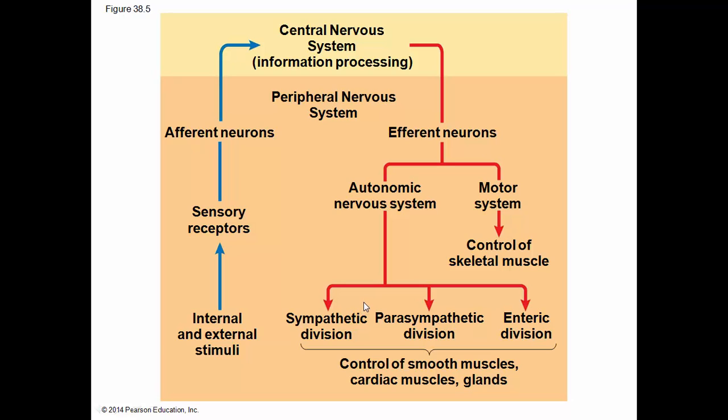The activation of the parasympathetic division generally causes the opposite reaction and promotes a calming or self-maintenance function. So after we've gotten away from that scary situation, the parasympathetic division will begin to kick into place, and then it will allow our bodies to go back into our more normal functions of digestion and self-maintenance. Okay, and the enteric division is responsible for the digestive tract, the pancreas, and the gallbladder.